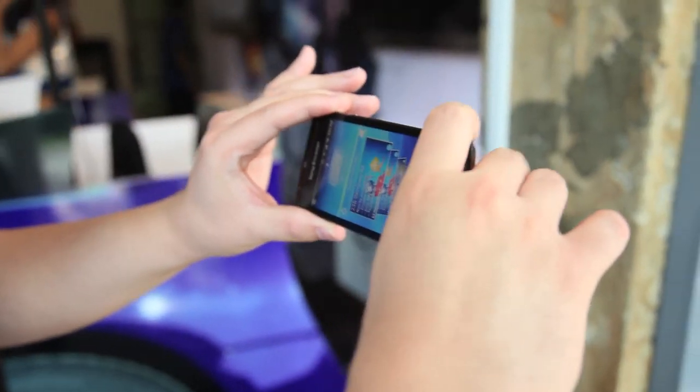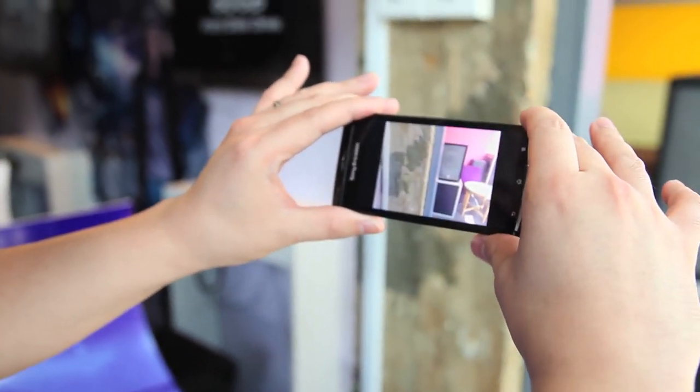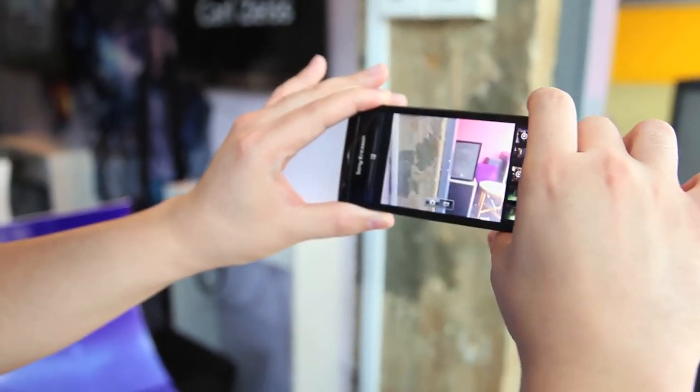Let me demo the UI. So this is how the camera UI looks like. You can shift it out to do your settings. So let me demo taking a picture.